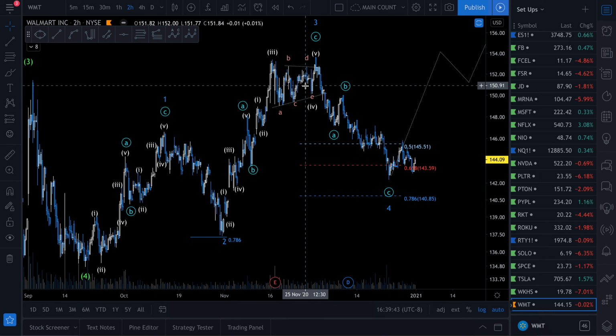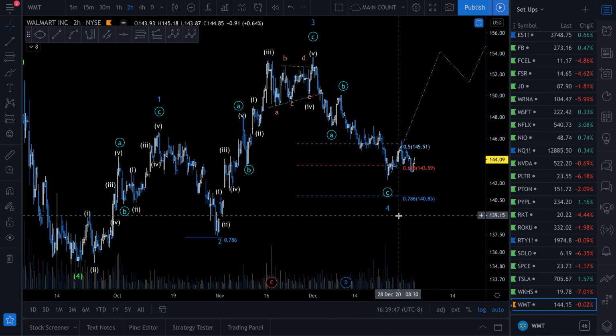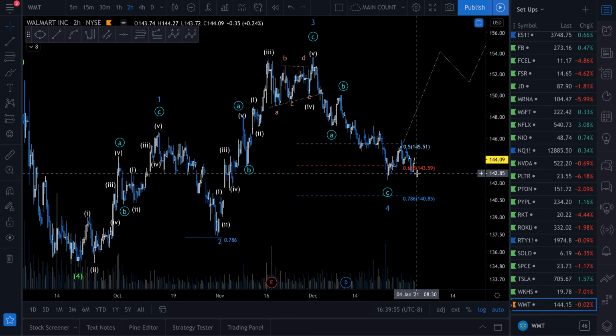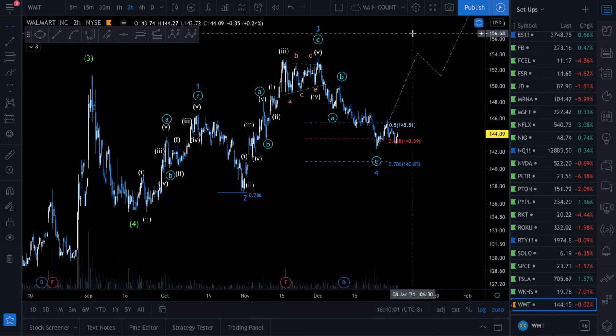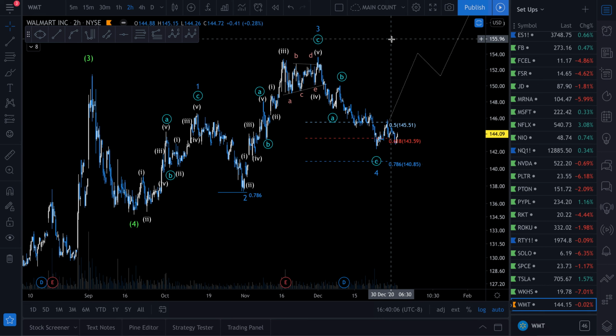Anyways, so looking at it now, it looks like it's finished with this wave 4. It doesn't break the wave rules because in diagonals, wave 4 can and should go below the top of wave 1. So looking for this low here to hold as like a little 1-2 movement. If so, it targets upper 150s, 160s in the next few months. So that's kind of what I'm watching.